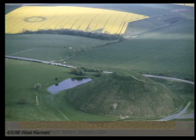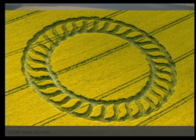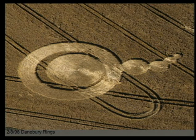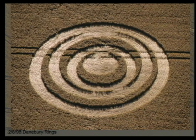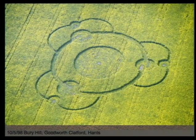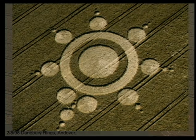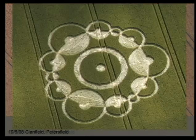Okay, this extraordinary one, that, was it you and Jeff alluded to this, Hugh? There's some Mayan calendrical numbering going on in there, and that was a Beltane wheel in 98. Danebury Rings. Goodworth Clatford, the Sanctuary, and on evolving.